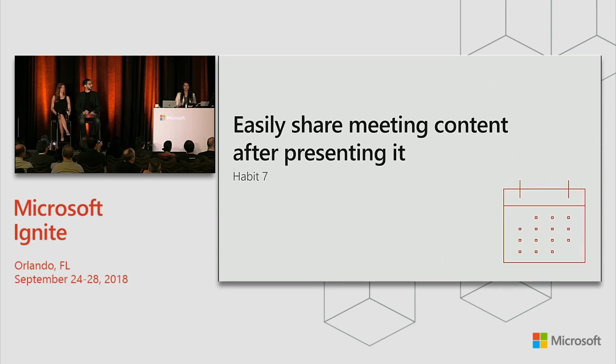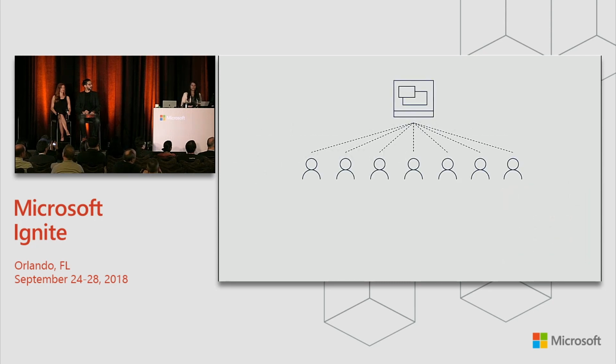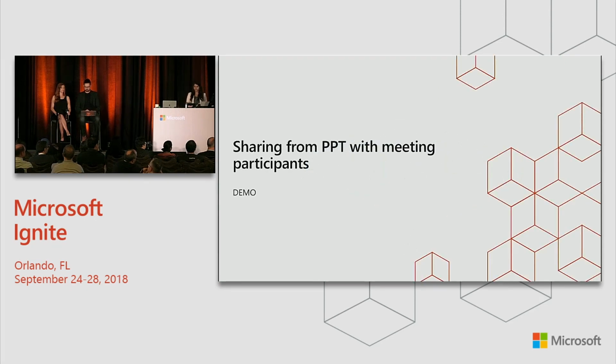Let's jump right into habit 7, which is another collaboration one, but with intelligence added onto the experience. At my weekly team meetings with the design team, we often share our work and get feedback, and give each other feedback so that we can keep iterating on the product. I usually need to follow up with people to either get their files or send them mine. And we usually just do that face-to-face, but we could actually be a lot more effective. And now PowerPoint lets us. So let's look at that demo.